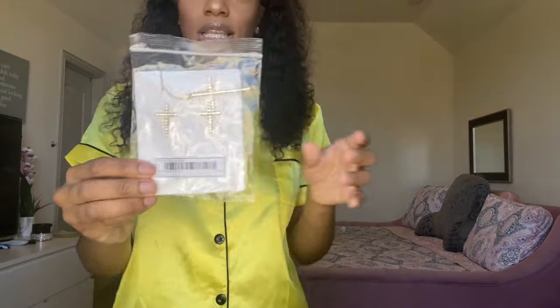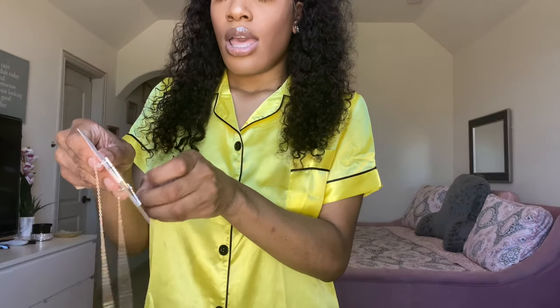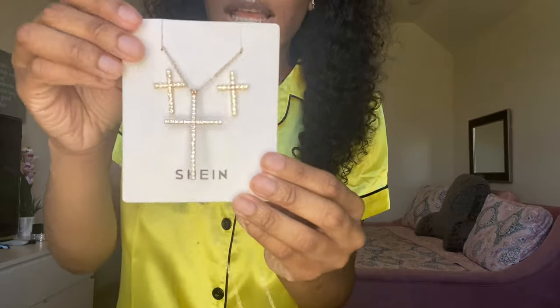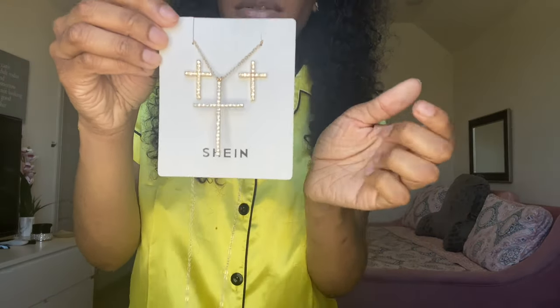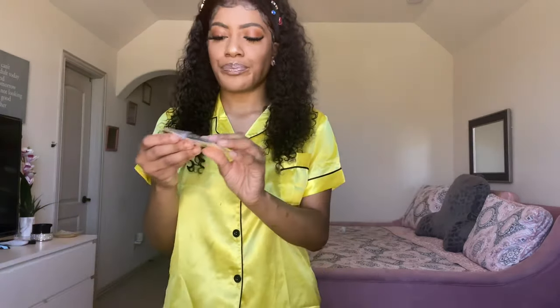Next one I got is this cross, a cross necklace and cross earrings. I'm not gonna try these on because I don't feel like it, but you get the gist. It's a cross necklace, cross earrings. I feel like you can never have too many accessories, you know, so that's cute. And I really like cross earrings, so I feel like that was super cute.